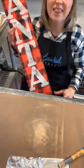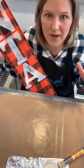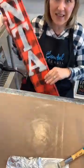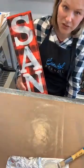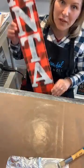Santa, see, I love that the letters are as big as the board. I love that because I think it's really bold. It looks really bold on this little board, doesn't it? It's a 5-inch board.